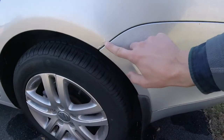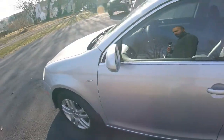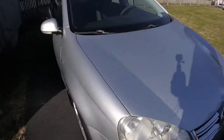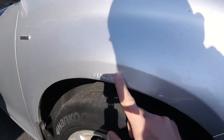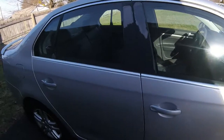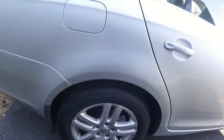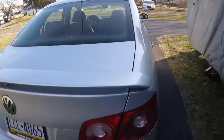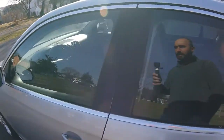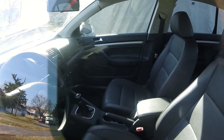It's got a little bit of paint bubbling here, some rust on the fenders, which is really common on these Mark V Jettas. This fender is okay. This one here has a little bit, I don't know if you can see it there as well, a little bit of rust bubbling. Overall, clean car, no rust on this fender. It's got really good tires on it. I don't have the keys on me right now, so I can't show you the interior, but the interior of the car is in good shape too. Five-speed car, like I said, 111,000 miles, 2007.